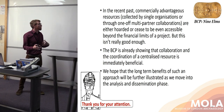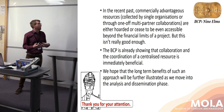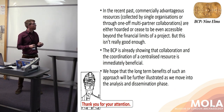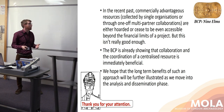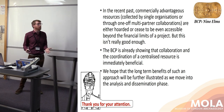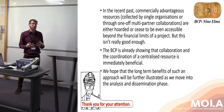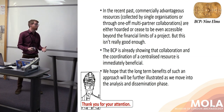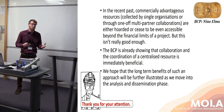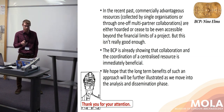In the recent past, commercially advantageous resources are either hoarded by single organisations, or they just cease to be accessible after the financial limits of a project, and that isn't really good enough anymore. BCP has already shown that collaboration and coordination of a centralised resource is immediately beneficial, and we're hoping that the long-term benefits of such an approach will be further illustrated as we move into the analysis and dissemination phase over the last year.